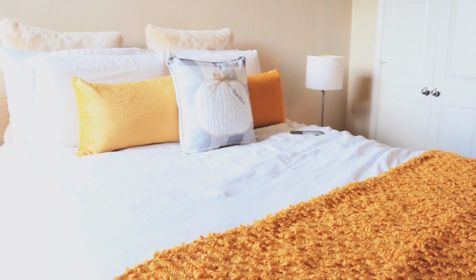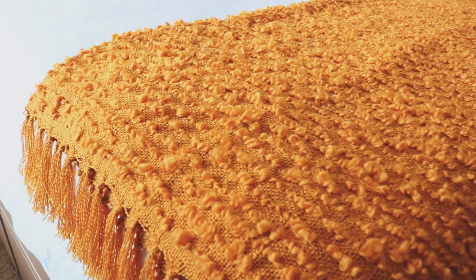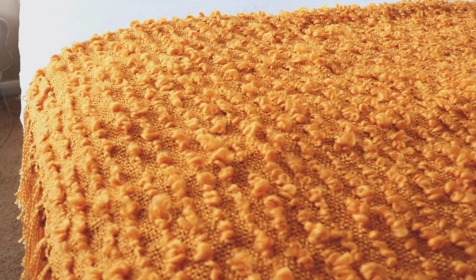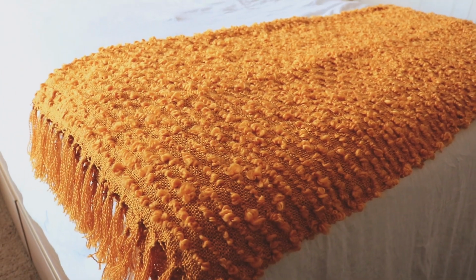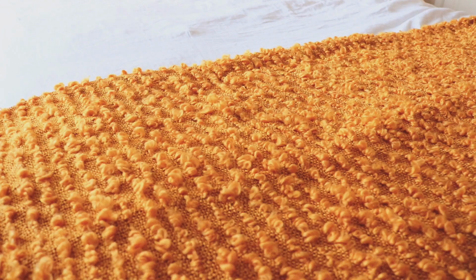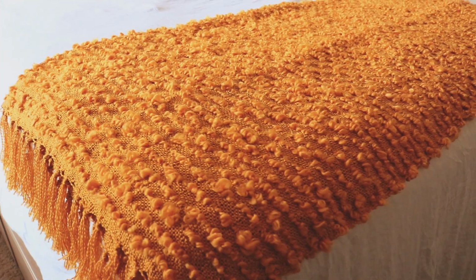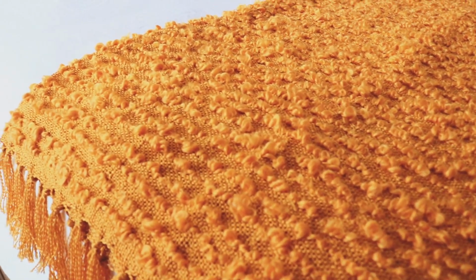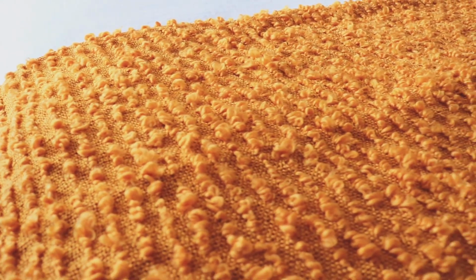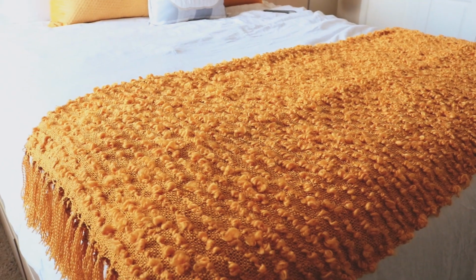Here in the bedroom, I just added a pop of color. I kept everything pretty much the same. I found this decorative throw at Marshalls, and it took me quite a while to find the perfect blanket for in here. This blanket is a little warmer than I wanted it to be. I wanted it to be a little bit more muted. It's the closest thing I could find to what I actually wanted, and I like how it has all this texture on top of it and the fringe on the side. It's just a really cool blanket.